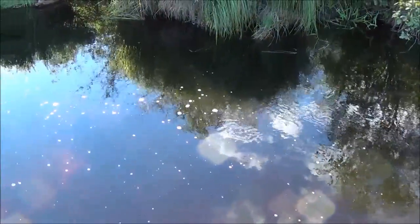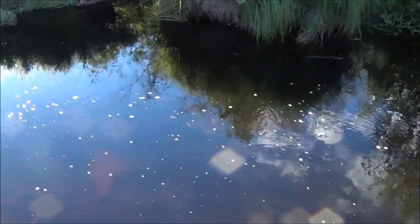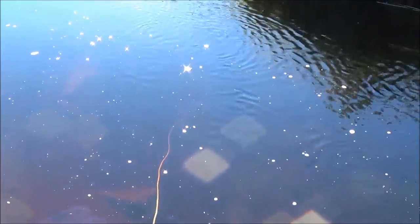Okay, it looks like we have some fairly fast moving water here, but it's not real shallow. There's actually a little bit of depth here, so I think I'll try one right here. Okay guys, that's number 3 is set. One more to go.